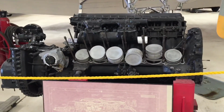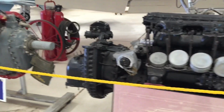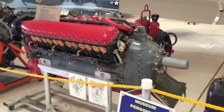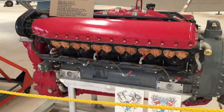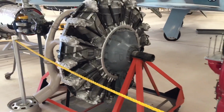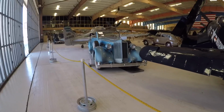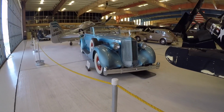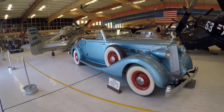Oh, check out these airplane engines right here. They're huge. Huge engines. Whoa, look at this one. Whoa, what the heck. Wow, this is a beautiful vehicle right here. It's a 1936 Packard Super 8.